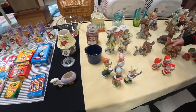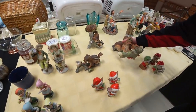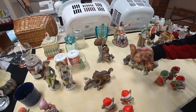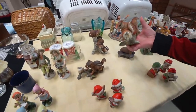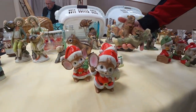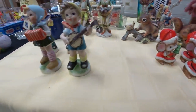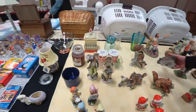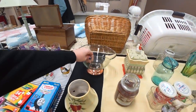What's Eric checking out down here? The little Homco animals. Are there any chippies on them? The chipmunk is good. The chipmunk doesn't have chips. See, the squirrels are good. These guys aren't worth a lot, but if we can pick them up pretty cheap, I'm doing all right. They're maybe like 20, 25 bucks a piece. Goat markers, pretty. That's heavy.